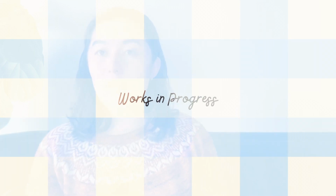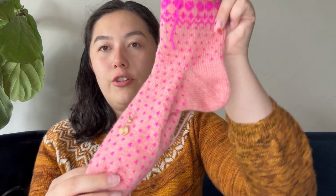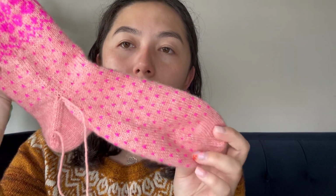So that's what I'm wearing, and I don't have any fully finished objects, but I do have one half finished object that I finished like an hour ago, and that is, speaking of color work, my Midwinter sock. So I have finished the 1st sock, and I am pretty pleased with myself. I tried it on. It fits perfectly. It might be just like a touch long, but that is a-okay with me.